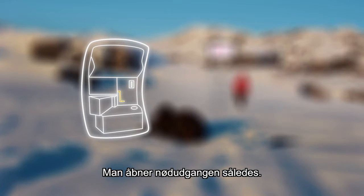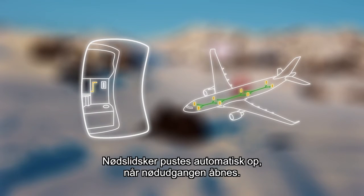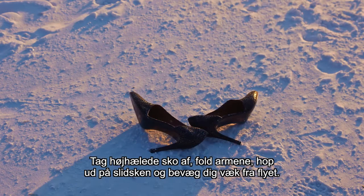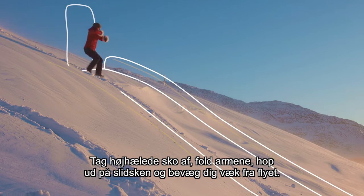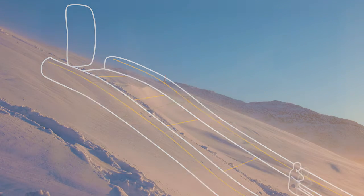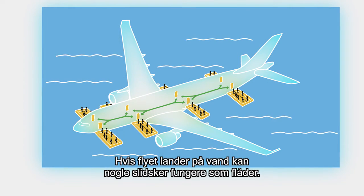To open the exit, operate the handle like this. Escape slides automatically inflate when exits are opened. Remove high-heeled shoes, fold your arms, jump onto the slide, and move away from the aircraft. When landing on water, some slides may be used as rafts.